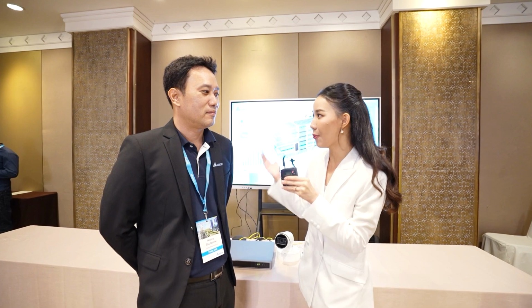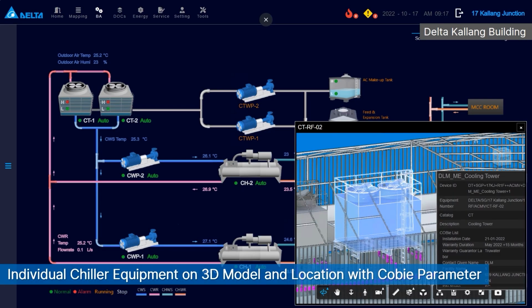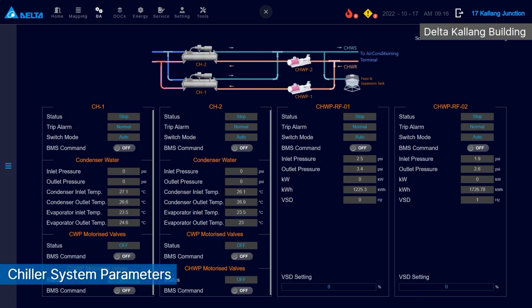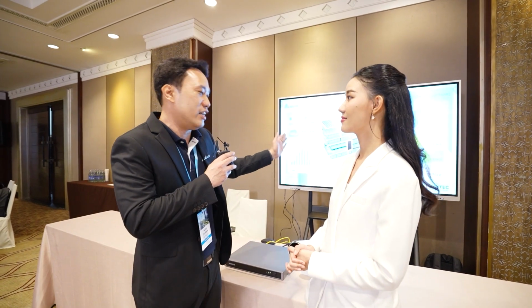Can you tell us what are the highlights at this building automation station? Yeah, you can use this building management system software. In this page, you can see all the equipment on this one page. You can see the monitoring in this software and in this building, and you can control in this building management software.